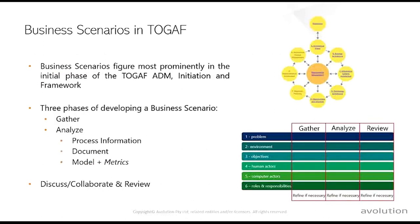So TOGAF does actually describe this in a bit of detail in terms of defining scenarios, and it follows relatively closely to how we at Avolution tend to deploy Abacus. The last thing we want to do is come in and deploy Abacus as just some other system that has to be integrated, just another system that has to be maintained. The idea is that we start relatively small. And this gather, analyze, review process is effectively what you go through for any of the scenarios that you develop. We're trying to capture things like the business and technology landscapes, providing graphical forms of that, making sure that that's connected to other areas of the organization, and then making sure that it's available for other people to review, communicate internally and externally, and then iterate on that.